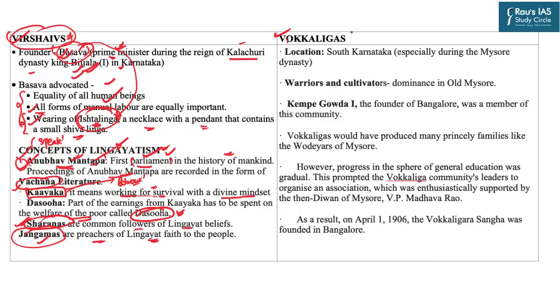Now come to Vokkaligas. Now these Vokkaligas are primarily located in the southern Karnataka region, especially during the Mysore dynasty. So by profession, they were warriors as well as cultivators. Actually, this word Vokkaligas has been made out of a word known as Vokku. Vokku is a terminology related to the grain cultivators. So that is why they were warriors as well as cultivators.